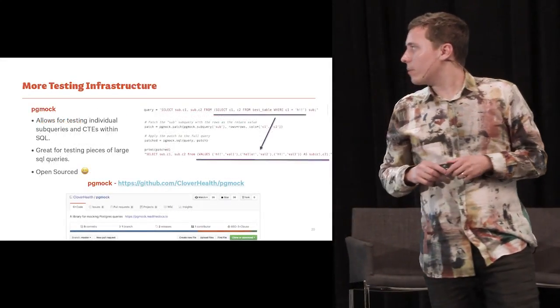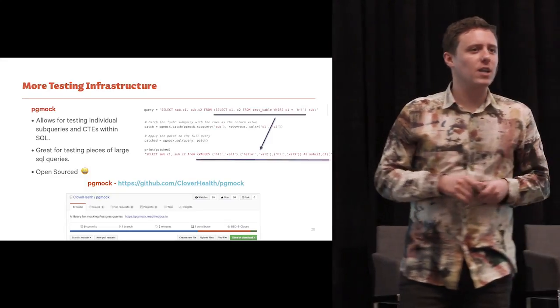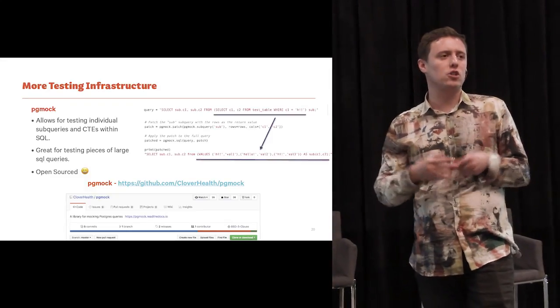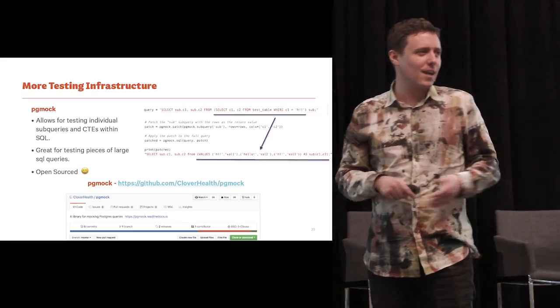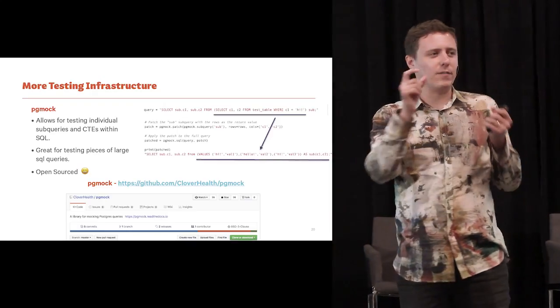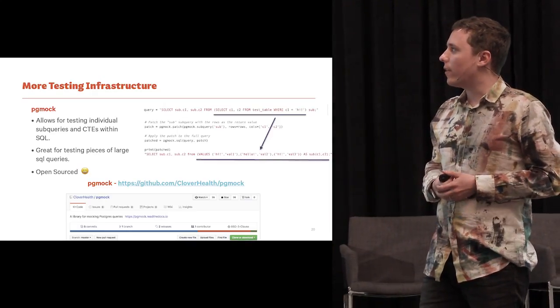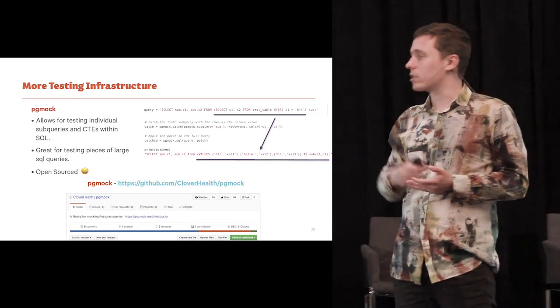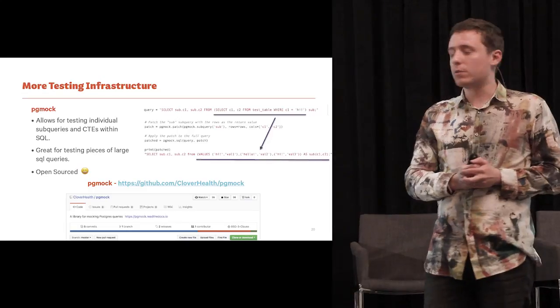One of the other things we realized is that some of our transforms are huge. They were really, really large. How do you test a transform that is 200 lines long of SQL? That sounds kind of ridiculous, but that is actually a fair number of our transforms. So how do you test an individual component of it to make sure the logic actually works? One of the things we developed, which is actually open source now and you can go find it, is called PGMock. It's in Clover Health's public GitHub.